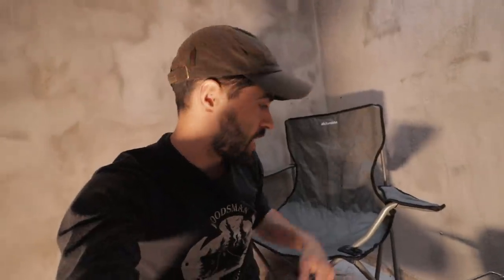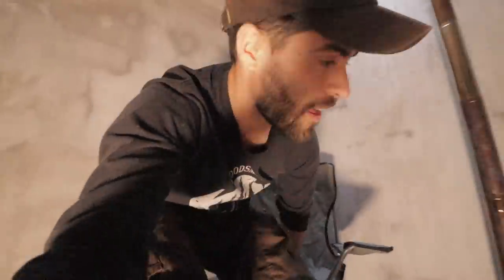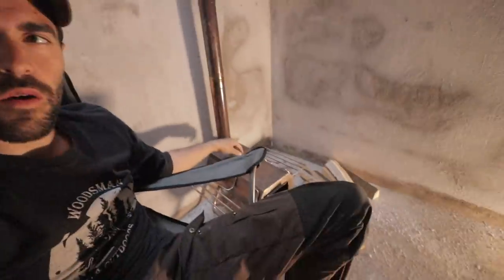Priorities first, obviously, had to get the camp chair in here. Obviously I'm not going to sleep in this, but sorry about the echo as well. It's just a nice place to chill while I cook something on the stove. Before I set up some sort of bed in here, I don't know what I'm going to do yet. Before I crack on with getting the stove going, sorting things out in here, cooking some food, etc.